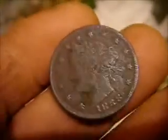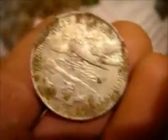In pretty good shape for a nickel. And then Friday I didn't detect. Let me show you this first. I also found this at that farmhouse, one of them Shell gas tokens. But Friday I didn't detect.